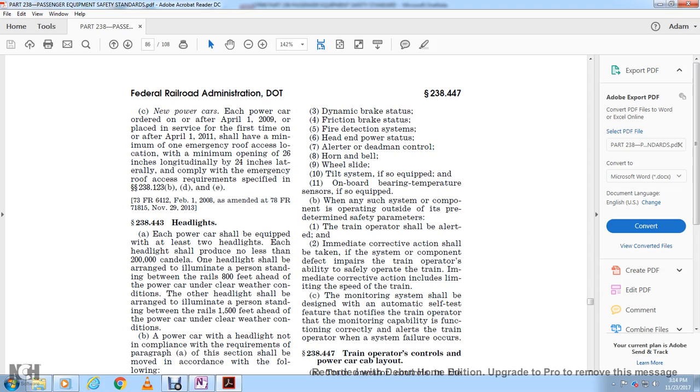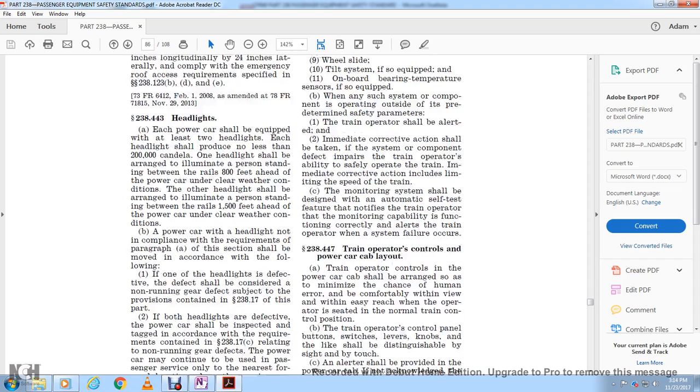The monitoring system shall be designed with an automated self-test feature notifying the train operator that the monitoring capability functions correctly, and alerting the train operator when a failure occurs.